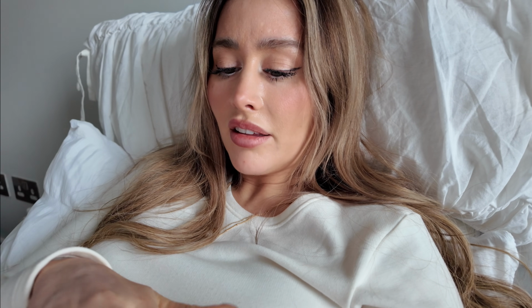I'm just in bed working from bed. Oh my god, it's so cold just with the heating on. It's really cold today. I've got my thermal on. I'm still freezing. I'm in pain. I don't know why my hand hurts. I've got this pain. I feel like it's almost like a nerve pain.